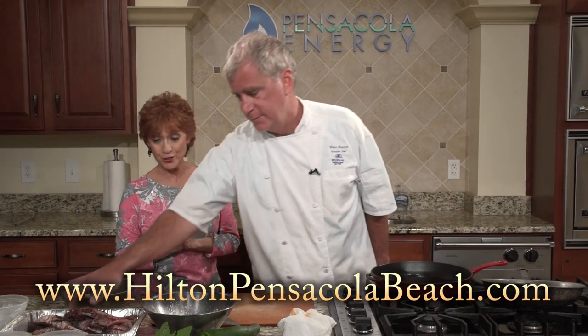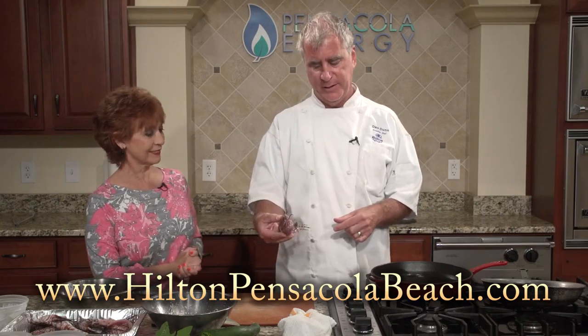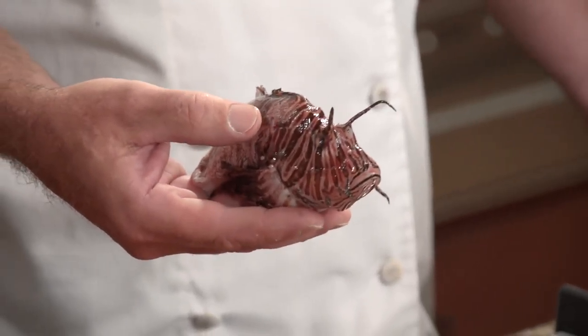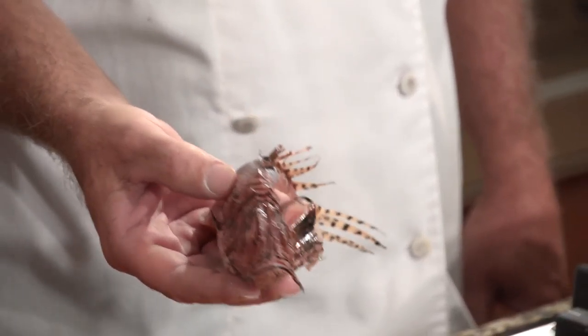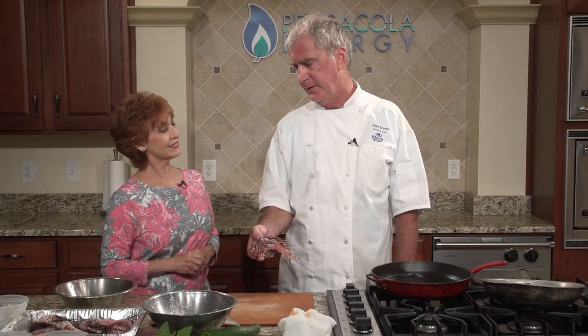Lionfish. This is the new buzzword, isn't it? Oh, it is the new buzzword. We're trying to kill them. I mean, we're trying to just get them off the reef, and they're way down there on the reefs, and you have to go down there with a spear and spear them. They don't eat, you can't fish for them. That's the only way you can fish for them. So that jacks up the price a little bit.